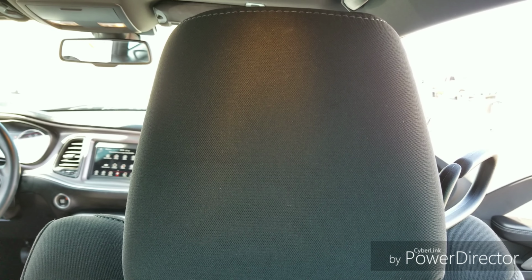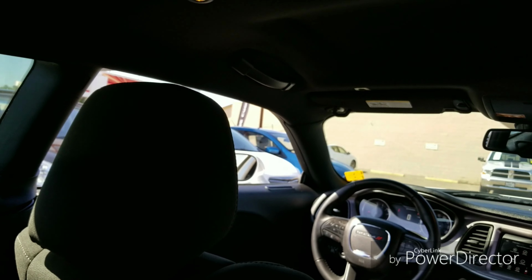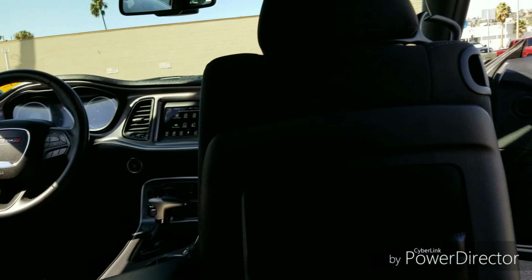Now, another kind of weird thing is this little light right here. It does absolutely nothing for lighting up this back area. As you can see, it's aimed right at this headrest, and the other one on the driver's side is aimed in front of the headrest. So really those lights are pretty pointless, but they wanted to give us something, I guess, so thank you for that.